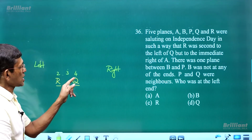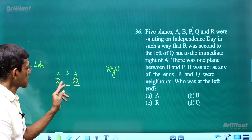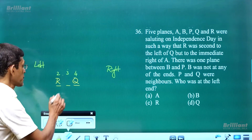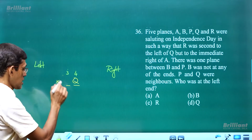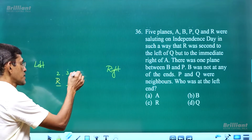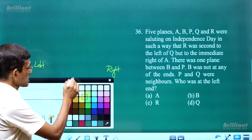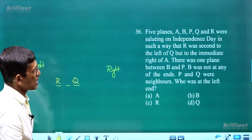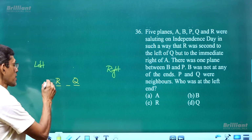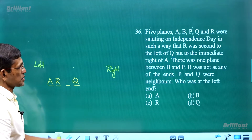Well, R was second to the left, 2 positions to the left of Q. So R is here, Q is here. That means exactly one plane is between R and Q. That's what it says. Alright, so we are not sure what's the position value of R and Q, so we remove that 2, 3, 4. Now we are looking at other conditions. R was second to the left of Q, but to the immediate right of A. R was immediate right of A. So A is here. So AR, a missing plane, and then Q.